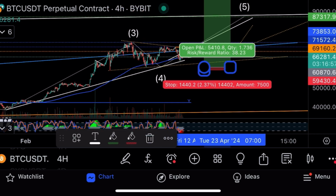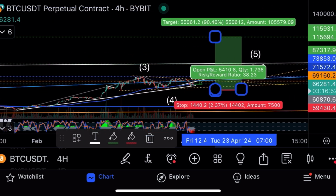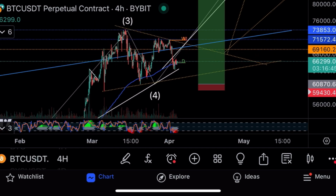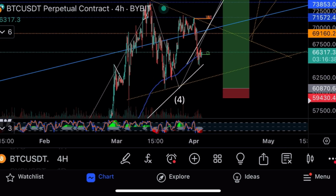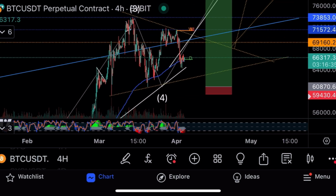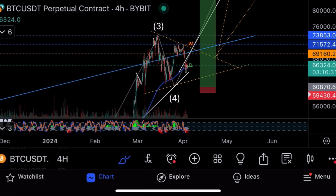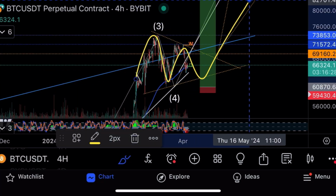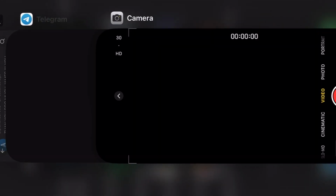Risk to reward 38 times, risking 1,400 to make 55,000 with no leverage, with 10x leverage 550,000, 100x leverage 5.5 million. That's the profit. That's the trade I'll take. So every Bitcoin, risking 1,400 per Bitcoin to make $50,000 on this trade, opening at 60,870. And what I think is going to happen is Bitcoin is going to do this and break out here, in my opinion. 60,870 is where I would open the trade.